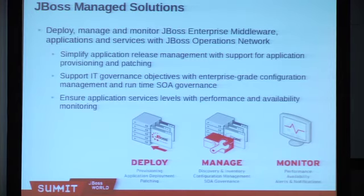And really, we're trying to do three things. First is simplify application release management using features like provisioning, patching, and so forth, and doing that across hundreds or thousands of middleware servers as well as applications. We're also helping you support IT governance objectives around areas like configuration management, runtime SOA governance, and so forth. And then finally, ensuring service levels for performance and availability with our monitoring and integrated alerting solutions.